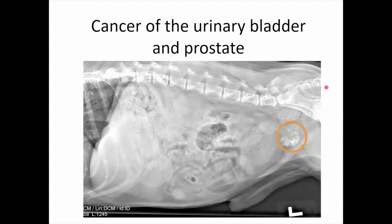And so what I have for you all here today is a lateral abdominal radiograph of a male dog diagnosed with prostate cancer. His urinary bladder is right here, and then his prostate is mineralized, just caudal to the bladder. This was an old castrated male dog, castrated when he was young. And so that mineralization is very consistent with a prostate cancer.